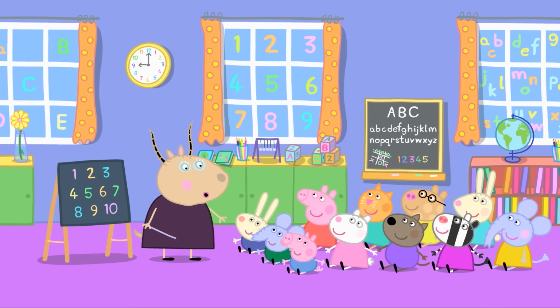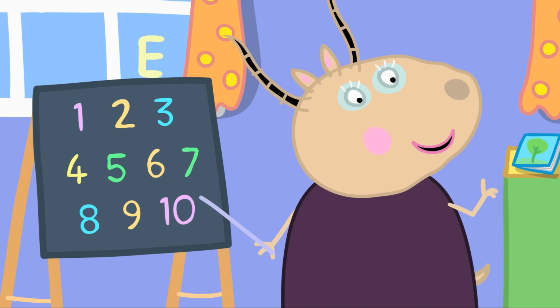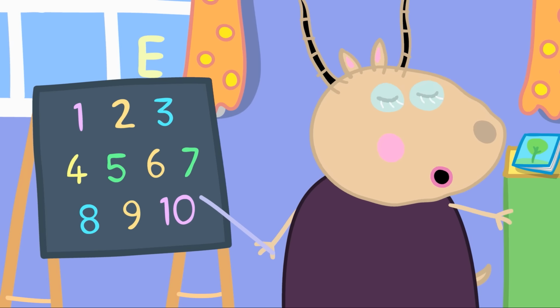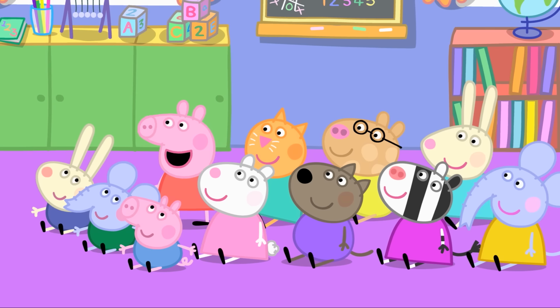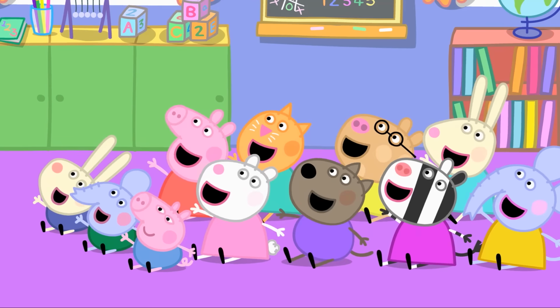Today we will be learning all about numbers. Does anybody know what numbers are for? Are numbers for counting? Yes, Peppa. Who would like to do some counting now? Me! Me! Me!